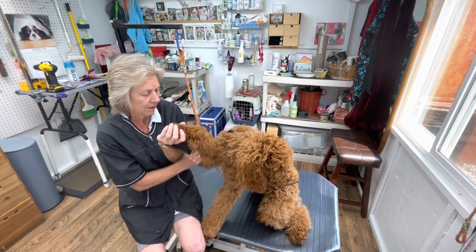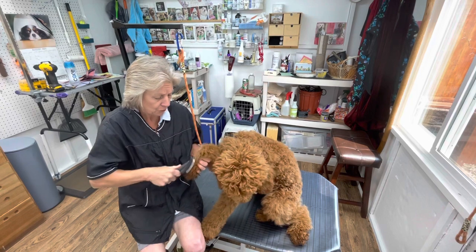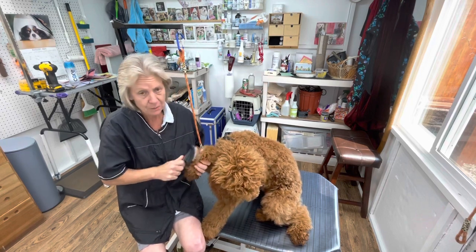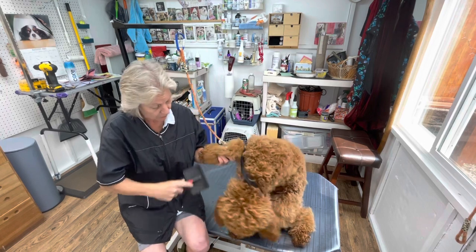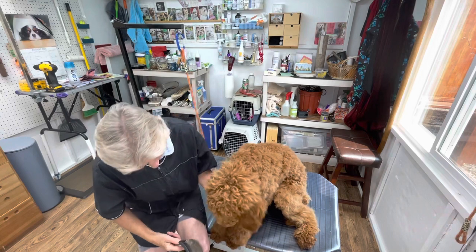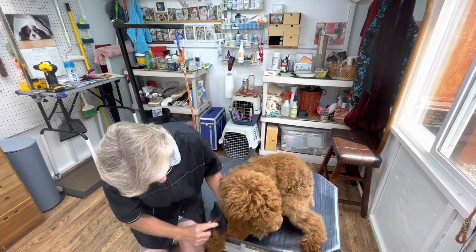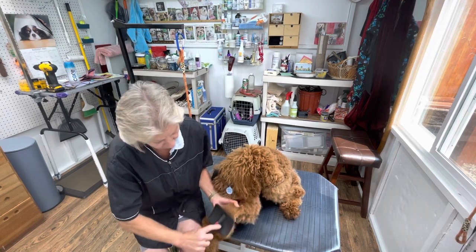There aren't too many poodles. There's oodles of doodles, but not too many poodles anymore.